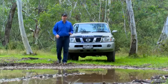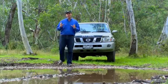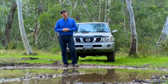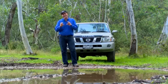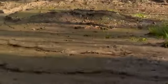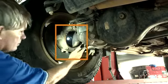Going through water crossings and mud holes is always a great fun part of four-wheel driving, but sometimes, well, it doesn't always go to plan. And if you get stuck in there, you can have some serious water ingress into your four-wheel drive. And I'm not just talking about through the doors. There are two places that really should be checked, and that's the bell housing and the steering knuckles.